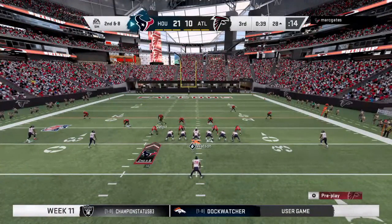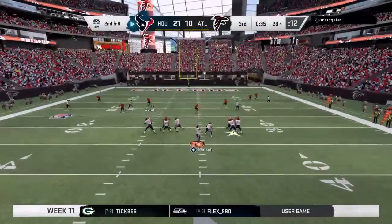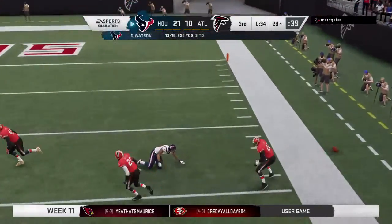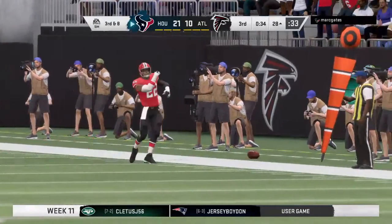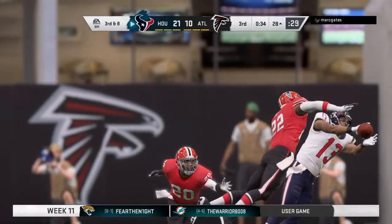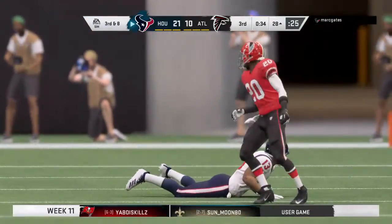Watch safety creeping. Throwing on 2nd and 8. Watson, and that is incomplete. A lot of force bearing down on him there. He could not hang on. It's 3rd down. That would have been a great catch, but it's real difficult to hold on to it because it was contested all the way. Would have been a great play if he'd been able to haul that one in.